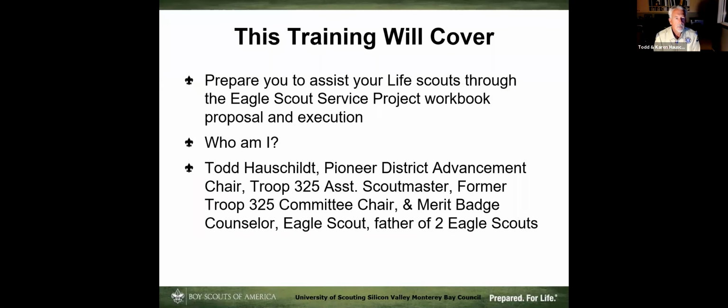My name is Todd Hausholt. I am the Pioneer District Advancement Chair. I've been doing this role for about 11 years. I've held a variety of roles in the troop that my two boys were in. I am an Eagle Scout, so I'm intimately familiar with this, and I'm the father of two Eagle Scouts. As the advancement chair, I have worked with about 800 scouts in the last 11 years as they've gone through this process. And as I tell anybody that'll listen, this is probably one of the best jobs in scouting, to be able to see what these young adults are capable of and what they've done through this process.